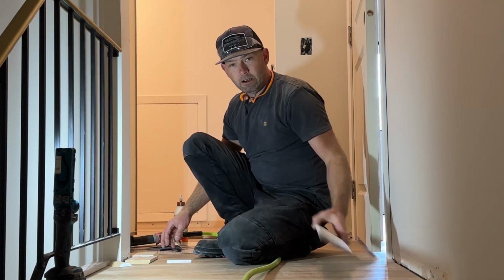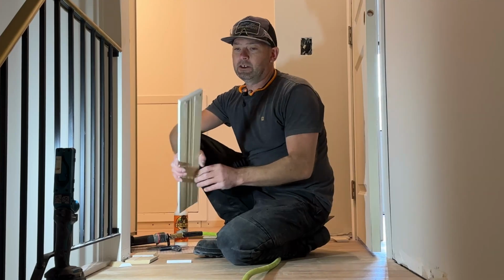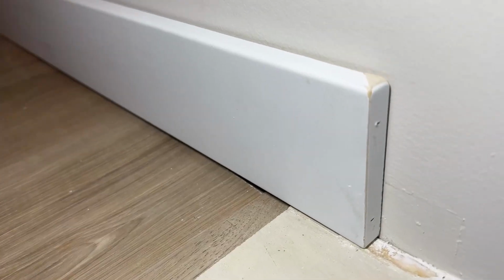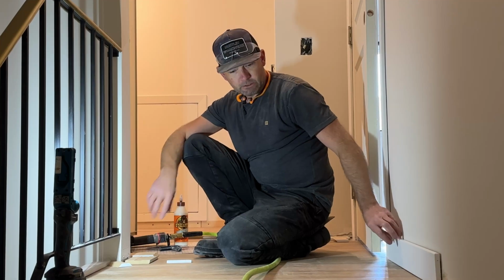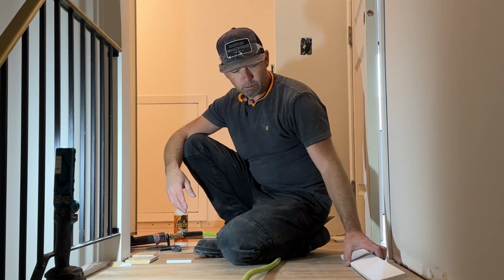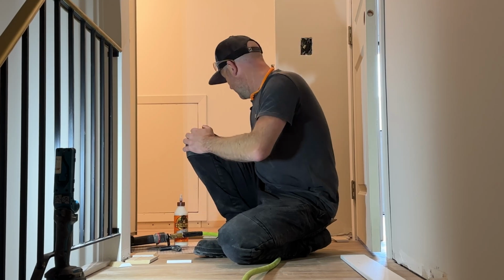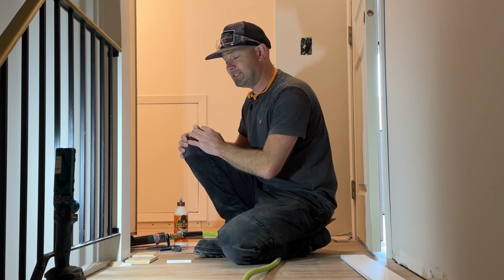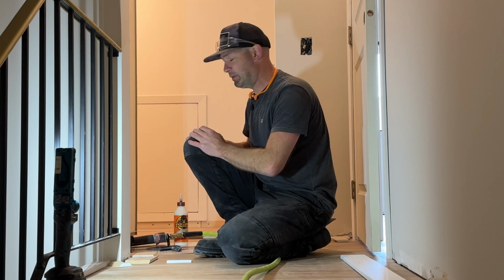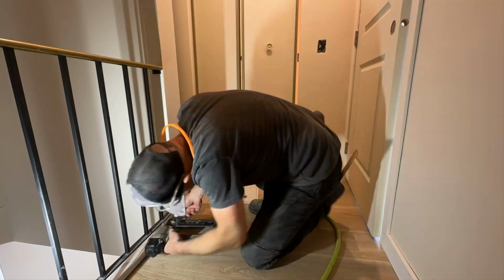And then any boards that kind of end at the stair, I actually cut and glue a return onto them so it looks nicer than just cutting the board off square and nailing it on. It takes a little extra time to glue and pin those together, but it'll look nice when it's done. So I'm going to keep going forward and yeah, hopefully it doesn't take too long to finish up here, but we'll see.